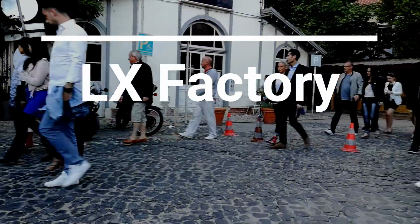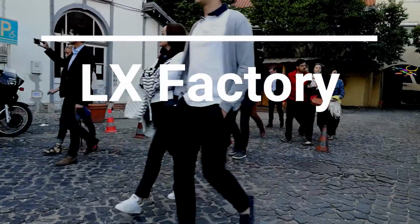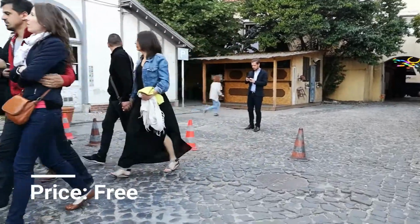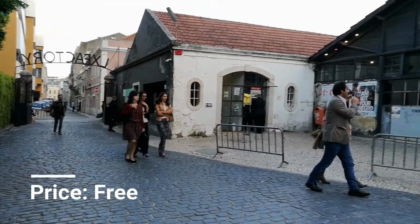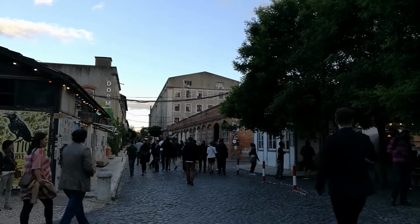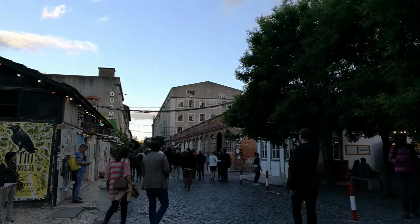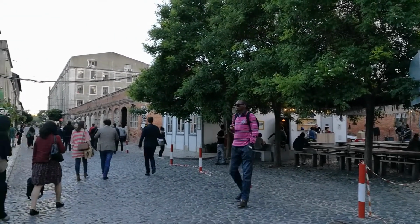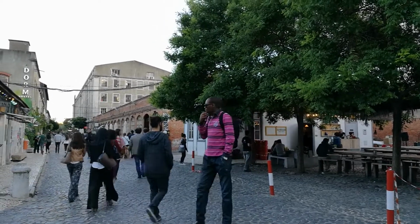LX Factory. What's the sum of old factories and creativity? A hipster's paradise. If you speak the language of Shoreditch, then this is your place. This industrial area has been successfully transformed into one of the trendiest spots in the city, where you can expect creative outdoor artwork, plenty of cafes and restaurants to tingle your taste buds, vintage shops and live stream music.